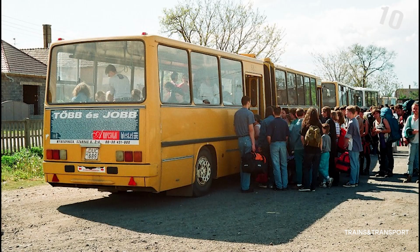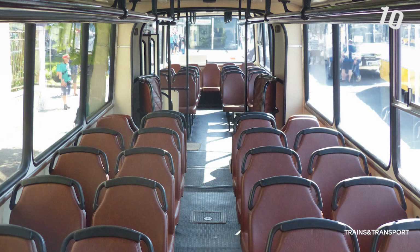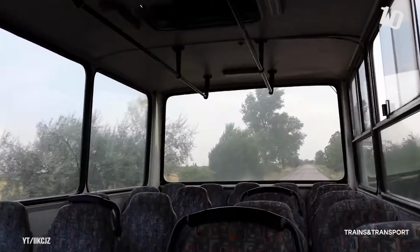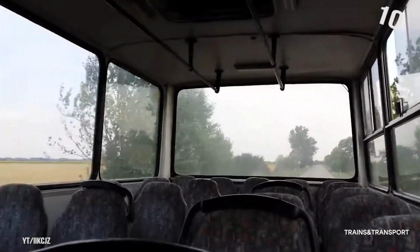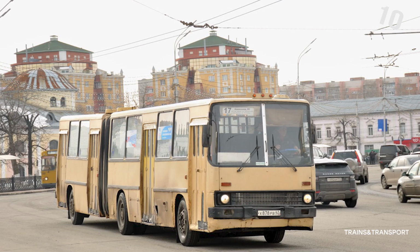In our top 10, an articulated Ikarus with only 2 doors instead of the standard 4 is number 10. In fact, this is a suburban modification of Ikarus 280.03 once exported to East Germany. It had 60 seats, while the more common 4-door version had only 37. This modification was imported by Russia from Germany in the 1990s. Equipped with extra doors, they could no longer be distinguished from original Ikarus buses.